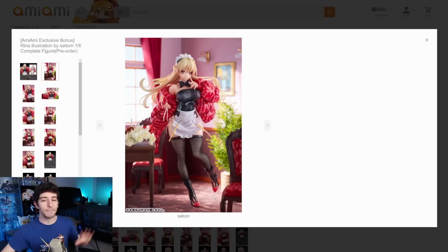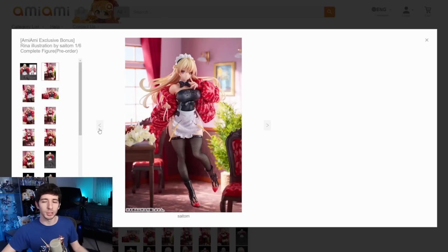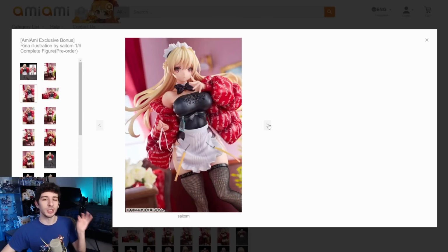I love it. But I actually don't think SkyTube did that good of a job on this figure. Mostly just the outfit itself. I feel like they're really lacking in shading in both the jacket and the top. I think the apron looks okay. The fact that she's wearing fishnets is very attractive. Her hair looks all right. I don't think her face looks perfect for Saitom, but it looks fine.